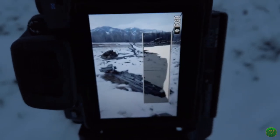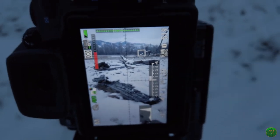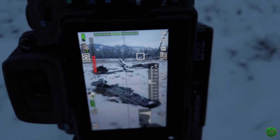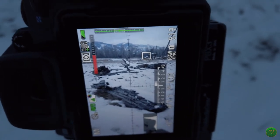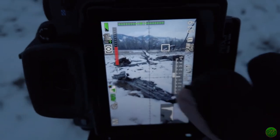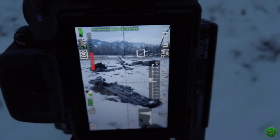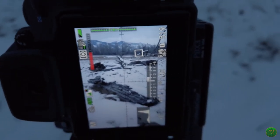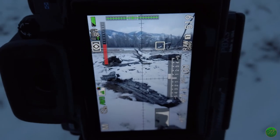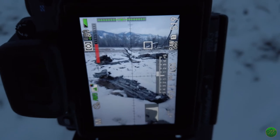Okay, get that one. Now, if you'll notice, I'm a stop over. And see that? I'm a stop over. I'm at plus one, okay? Normally that would be bad. Normally we don't necessarily want to go to plus one. But I don't care about that now because it's snow. So if I don't go to plus one, the snow is going to look gray. So we do not want our snow to look gray. So I'm not gonna stay at zero or below. I'm going to go to plus one because that makes it white.